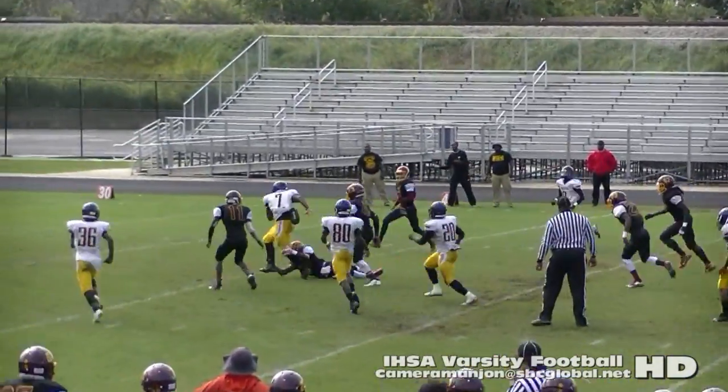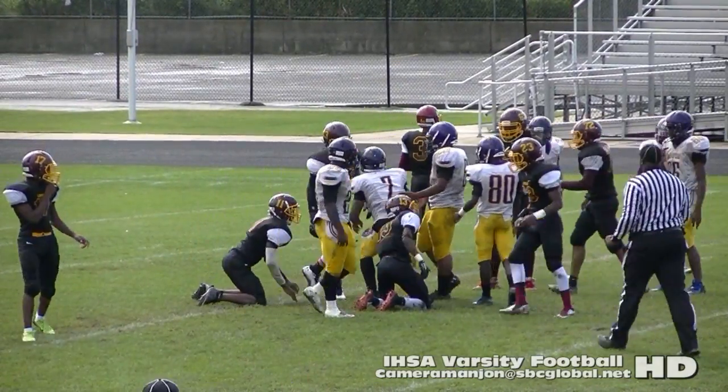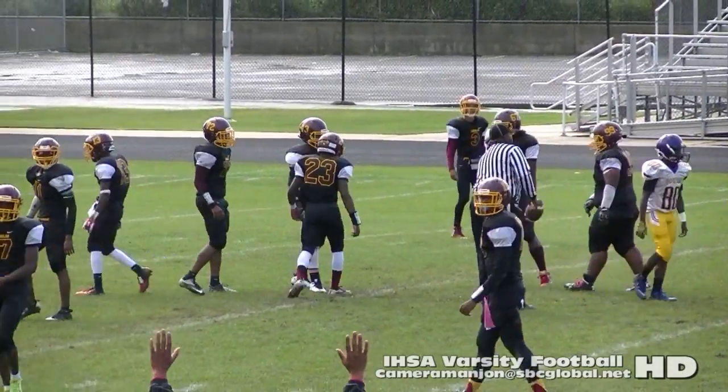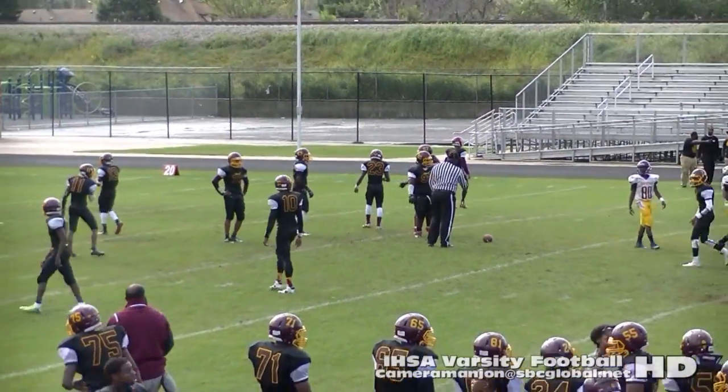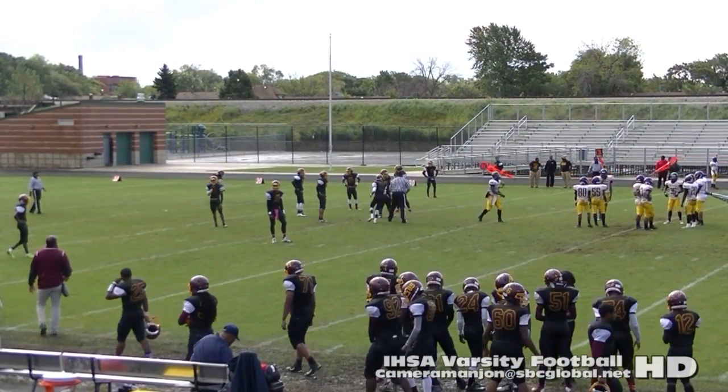On the slant, big target. Leans forward. A pickup of 18 yards, and a Boilermaker first down. Best pass of the day for Bowen.